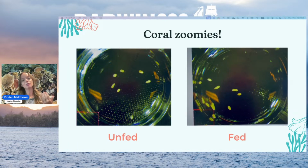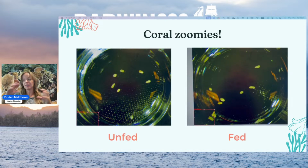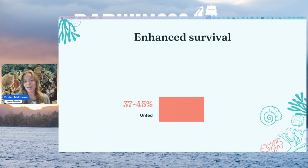And this is really important when we're thinking about things like reef connectivity. This is how reefs longer distances apart are able to be connected through reproduction. For example, if a larva is able to swim better and further and faster, then a healthy reef could help to restore a neighboring degraded reef just by having better swimming larvae. And as I mentioned, we also supported their survival.